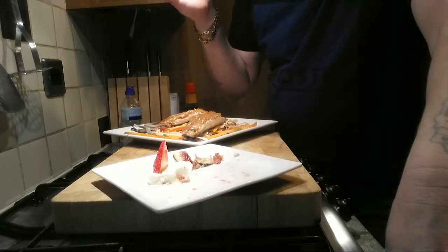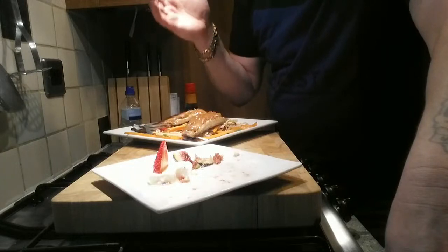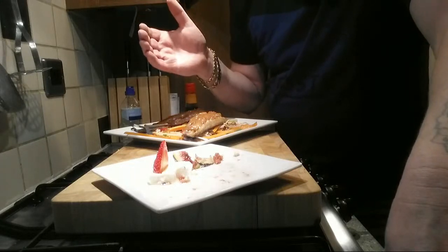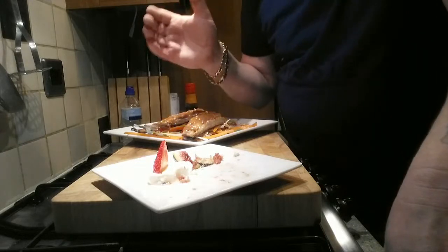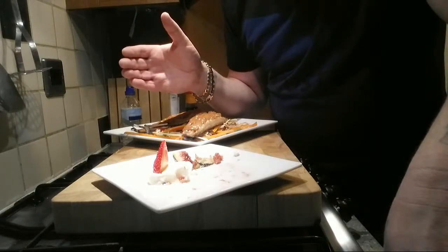So I'm going to either do the carbonara or I'm going to find something else. But if you want a pasta dish, for you, I really am.